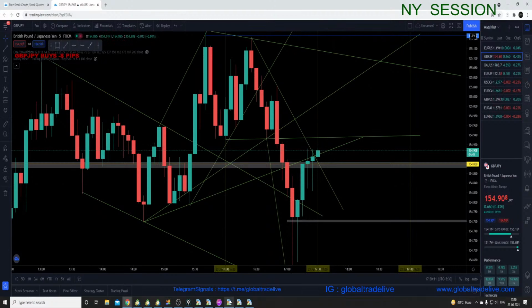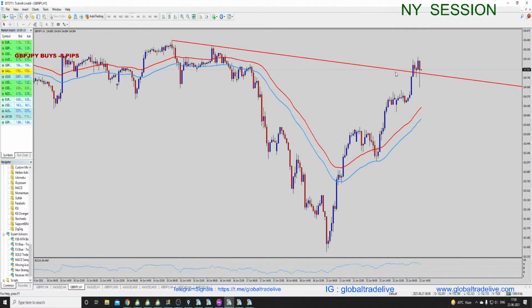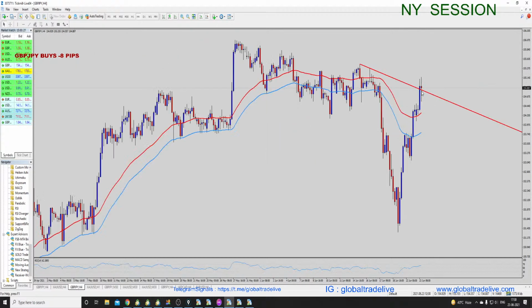So the 30-minute candle has just closed. The 1 hour candle closed above this trend line. That means this is a good sign. GJ can go up because it rejected that area. All these candles also rejected this area. The 4-hour candle is also rejecting this area here.